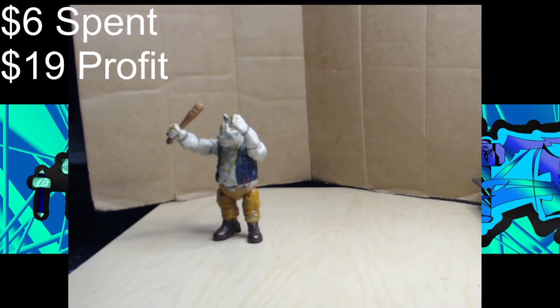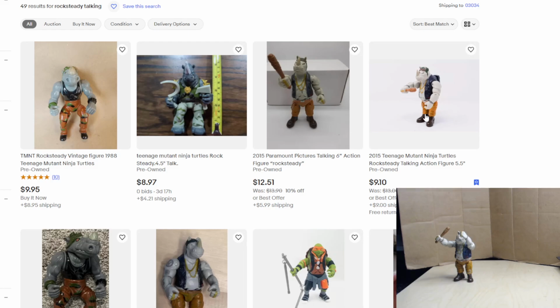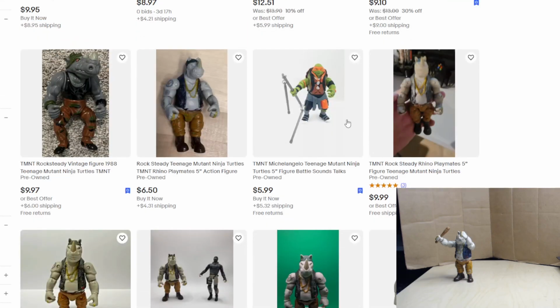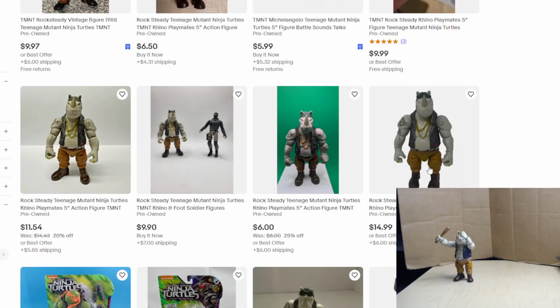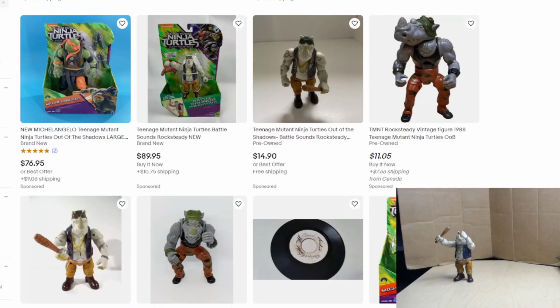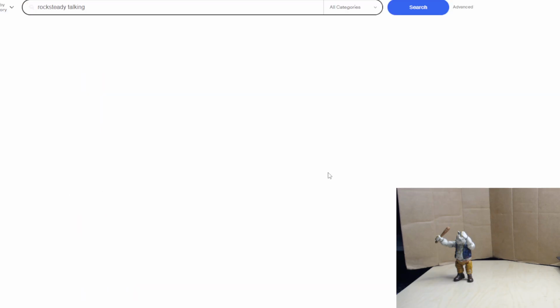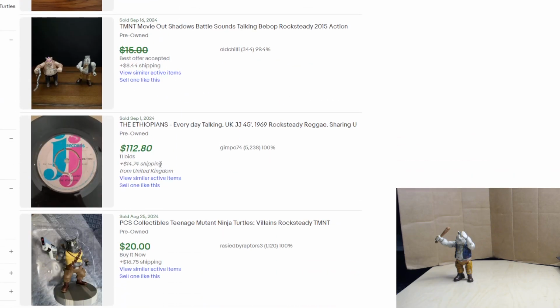This is the one I'm excited for. I think he could be a real steal here. So we got Rocksteady talking. See what comes up here. So here's the guy, 2015. Talking Rocksteady. They're going for like $19. Now it's 18. That one is not talking. Guess it makes it easy to find him if he has the club in his hand, huh? 15, 17. So 49 for sale. 10 sold. Alright, it's not as good as I thought, honestly.